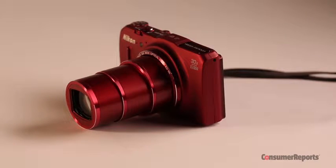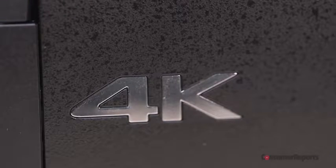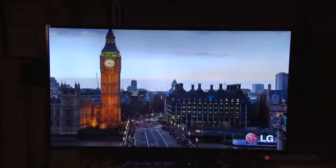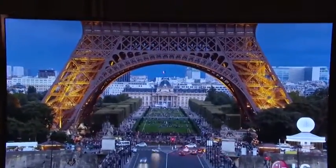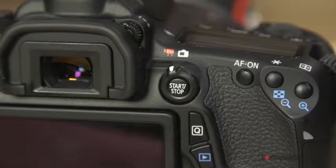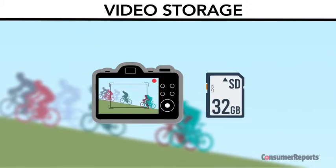Nearly all still cameras these days can capture HD video. Some can also capture Ultra HD or 4K video, which has a higher resolution, 4 times the number of pixels of regular high-definition video. But you'll need an ultra-high-def TV to take full advantage of 4K. One convenient video feature now found on many cameras is a dedicated video button, so you can quickly switch between still images and video. Taking a lot of video? Buy a larger capacity memory card to store it.